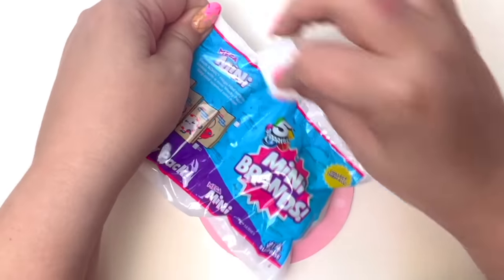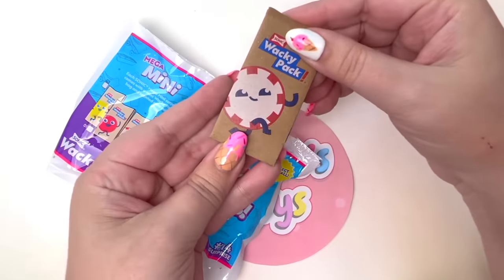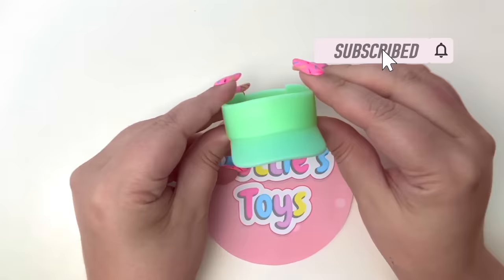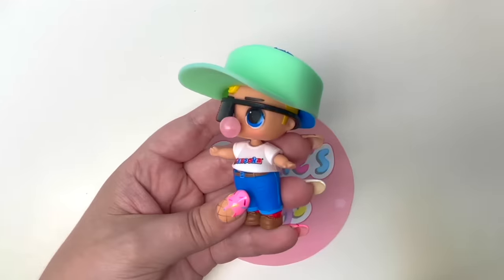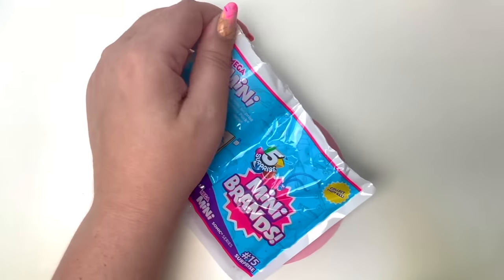On to number 14, and this time we have another one of the peppermints. We have another one of the hats, but this one is a rare. I'm sure you're asking yourself, hey Dottie, would this hat fit on any other LOL surprise dolls? And the answer is yes. Yes, it does. All right, on to number 15.